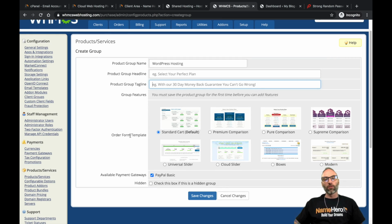Okay, so your order form template. This is the template that WHMCS will use when customers are adding their package to their cart. And you can see there's several of them in here. I just start off with the default and then we'll take a look at it and we can always go back and change it later. In initial setup, don't worry so much about the design and stuff. You're going to get that done and completed, but it's best to get the products actually in the system and set up so you can get customers up and going a lot quicker.